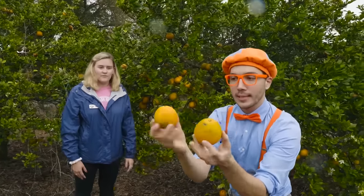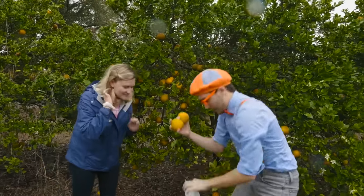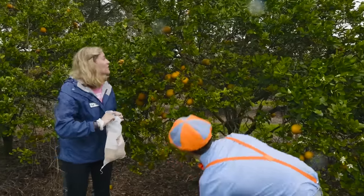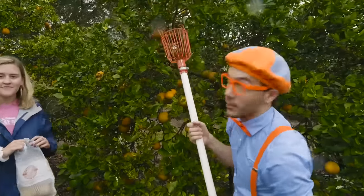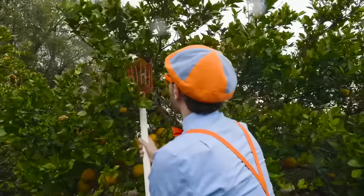And look, they're a nice yellowish orange color, which means they're gonna be super sweet and tasty. Okay, so I'll put these in our orange bag. Pick some more oranges. All right, gotcha. Let's get this one up here. We're gonna use the picker because it's too high up for me to get. We'll grab it with the picker and then we're gonna twist it.